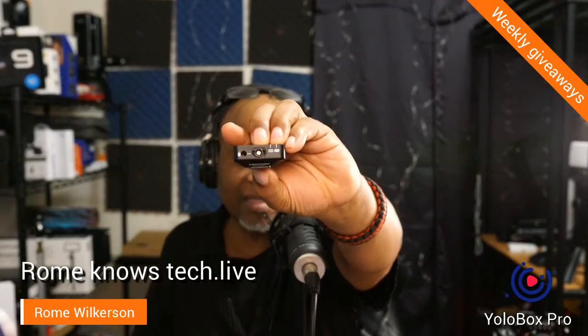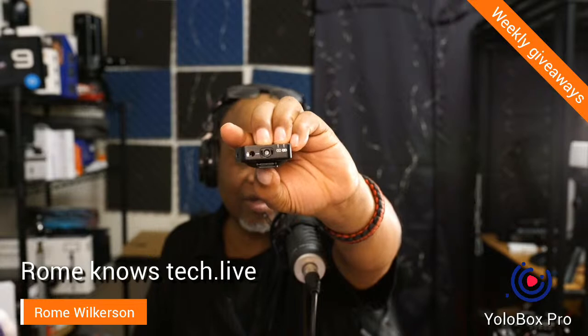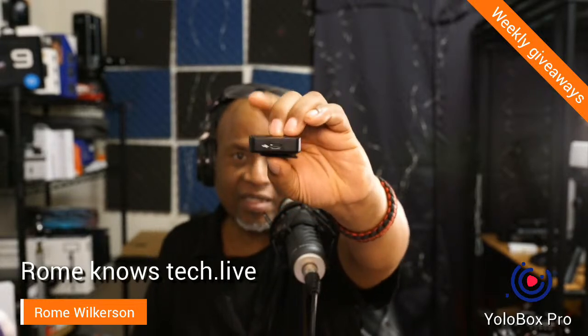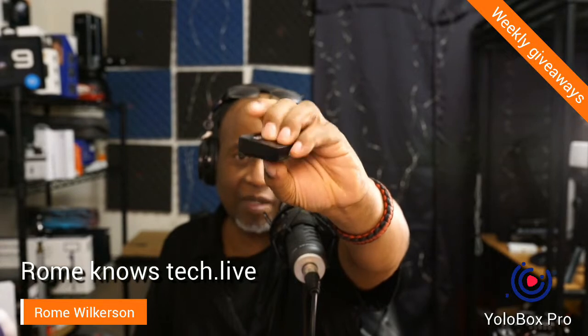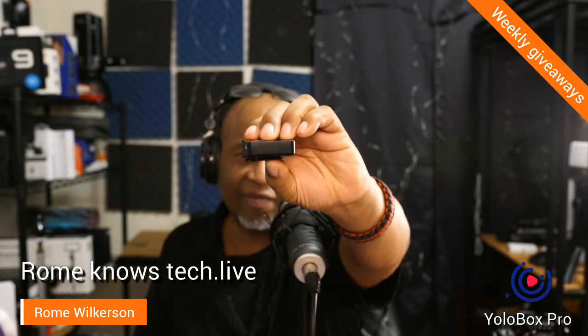Now, these also now have internal memory, so that means you can record a backup track. Of course, you have this omnidirectional microphone. You guys can see that on the front, and you can plug in a lavalier mic or an additional mic. On this side, you just have your USB plug. That's where you plug it in to charge it. On the back, there's your power button. On this side, nothing, just crickets.